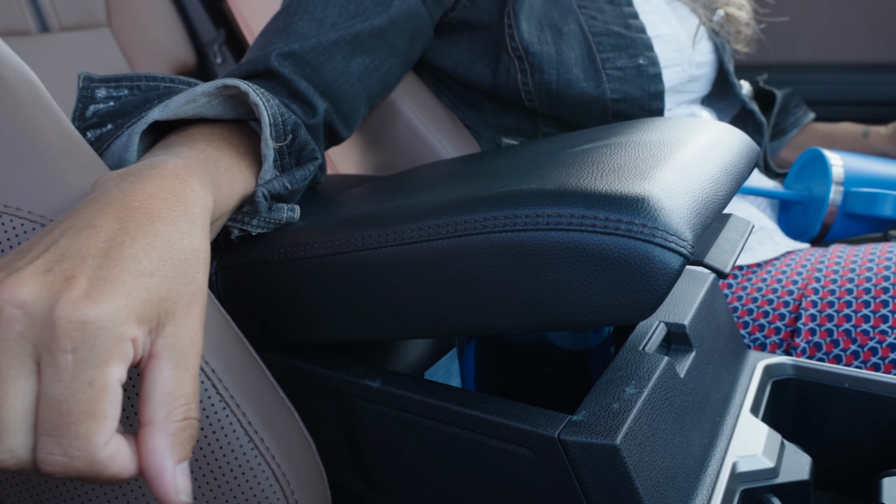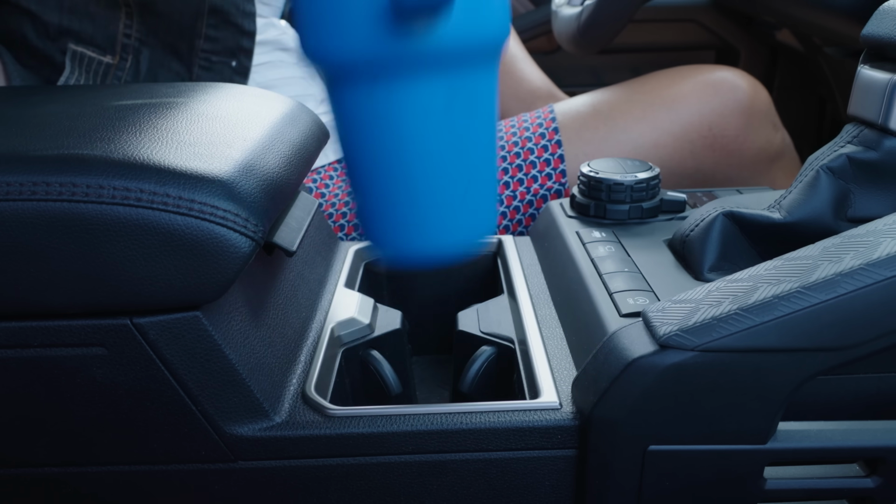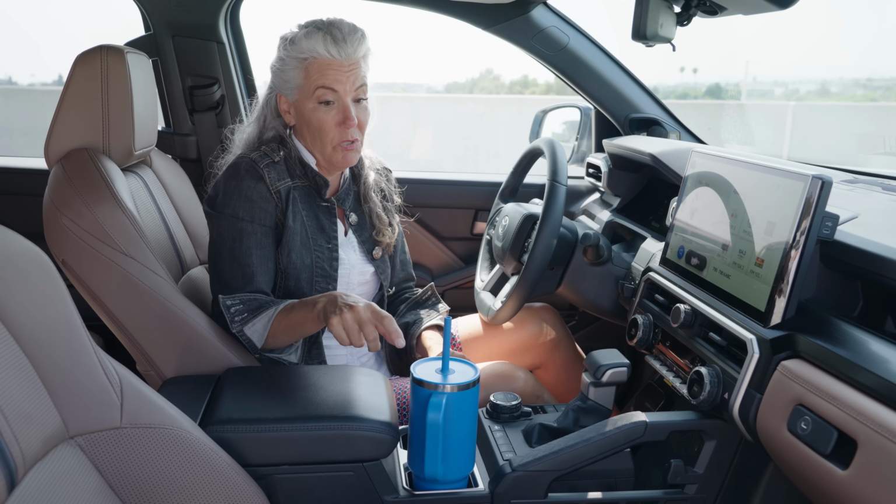That would be no, Bob. But if you have a water bottle like this with a skinnier base and a handle, it fits in there pretty good, but it's just not really all that stable.